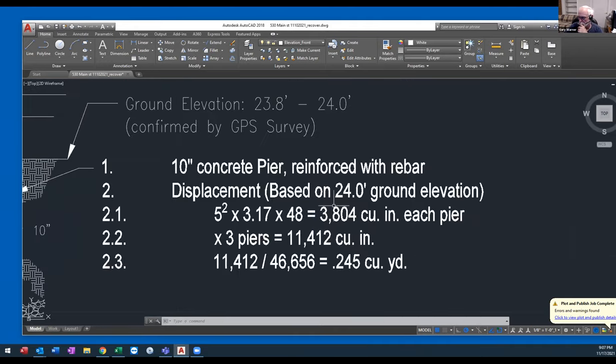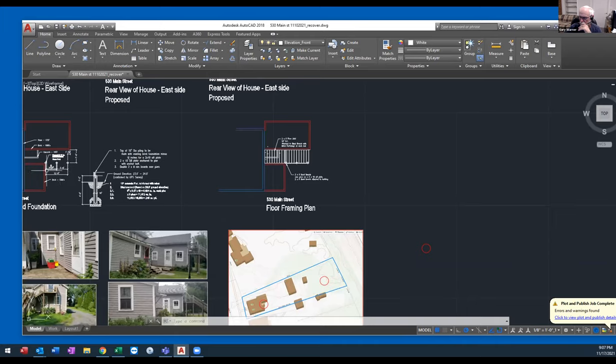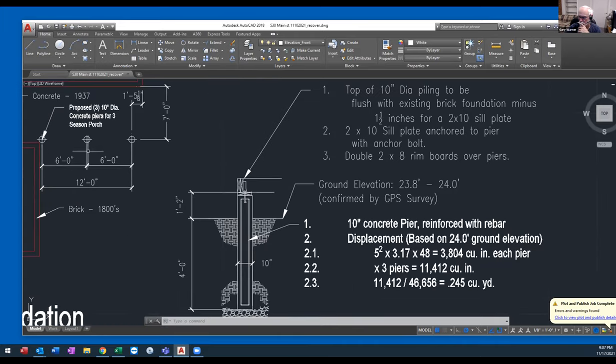I had the surveyor come out with a GPS and it was 24 feet for ground elevation on one, and 23.92, I think it was, on the other two. The one in the center was 24 and both of these were 23.92. I'm not quite sure where the water runs. I guess back towards the house.